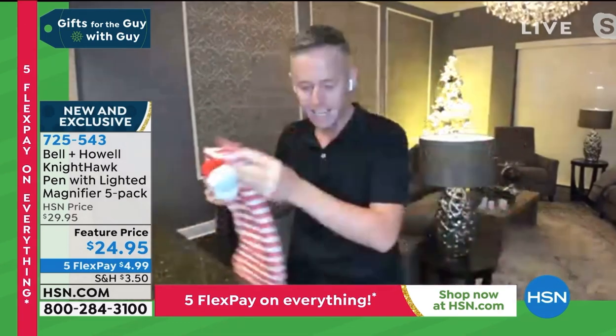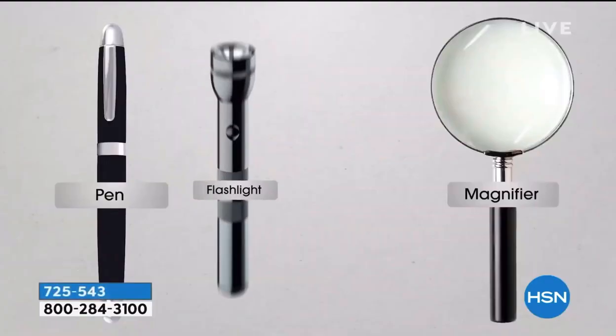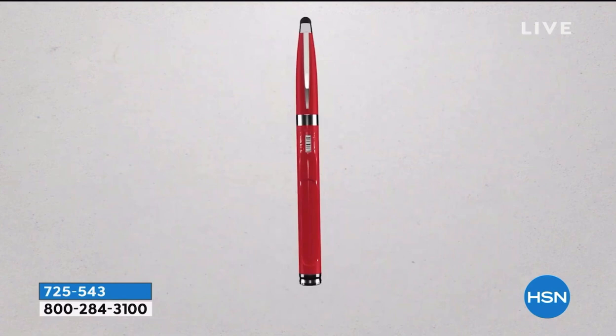But the pen itself is what's so brilliant. It has that magnifier on the end, and there's a little features video maybe we can go to that will be a lot more clear to our viewers. That pen has that stylus on top, that magnifying glass, and then when I flip that switch, I illuminate anything I need to. Oh, thanks, guys.